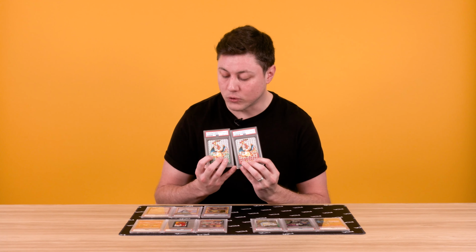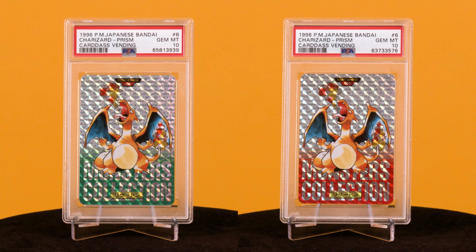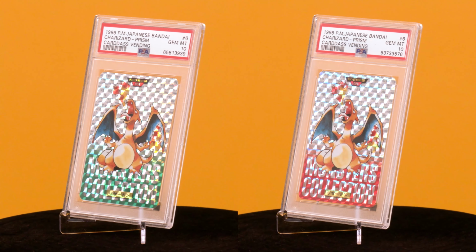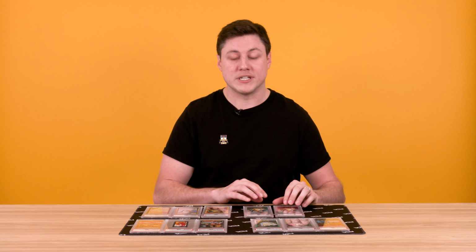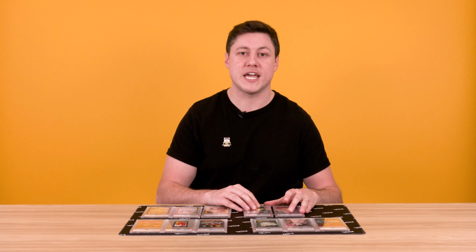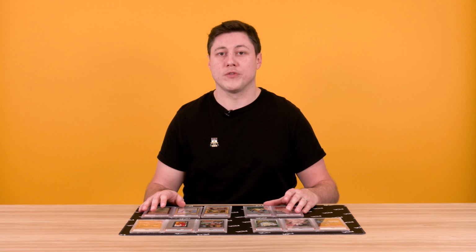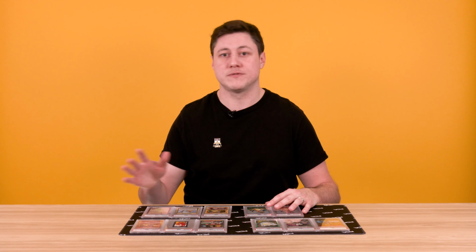We got the green and red PSA 10 1996 Bandai Cardass Charizard. So this was the first Charizard to ever be printed on a Pokemon card. This set came out in 1996, September 21st is the official release date. This was actually roughly 4 weeks before the TCG game came out that everyone's very aware of.